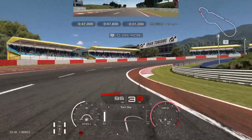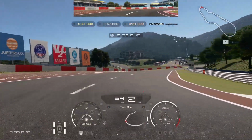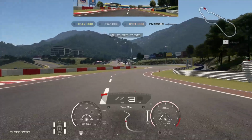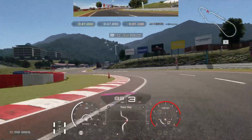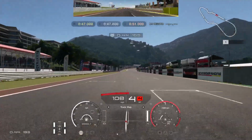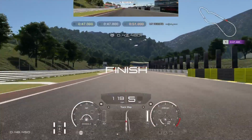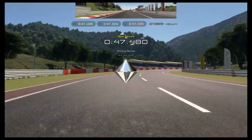Right, slow it down into this right-hander. Try and keep it nice and tight. Oh, we've gone a little bit wider there, but we've managed just to swing it in. And let's see if we can get through here okay. That's not too bad. And yet, I will take that. Is that going to get us the time and to the finish line? Oh God, so we get the silver.